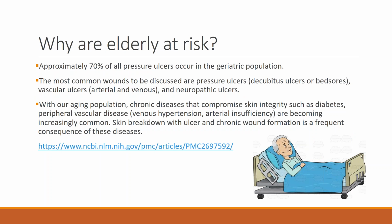With our aging population, the chronic diseases that they have, naming diabetes, peripheral vascular disease, these are becoming increasingly common, and those are causing a lot of issues with their skin and the skin breakdowns. Chronic ulcers are forming frequently.